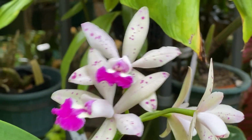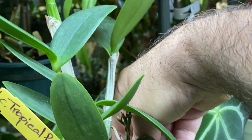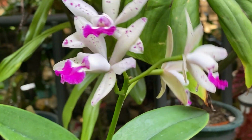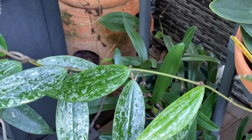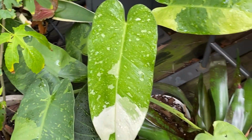It's so pretty, those spots and the color contrast. And this is Elsa Tropical Pointer Cheetah. And if you look back, I think February, March videos, I think I have this one blooming back then too. And Rang Sun is doing pretty well. It's putting out some really nice splashy leaves. Like I said, the philodendrons are doing great.